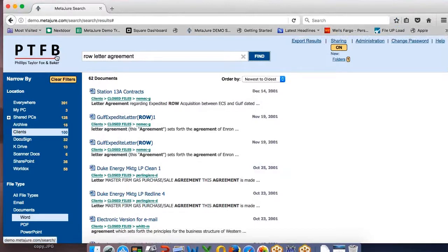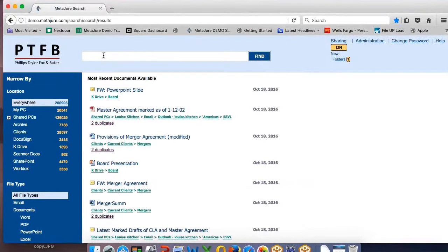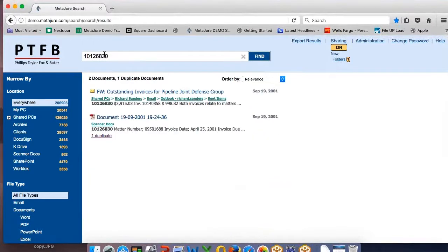Let's do another example of looking for something very specific, like an invoice. I know the invoice number. Let's go ahead and type that in, 101-26830. Go ahead and search on that, and I find it right away. So what I noticed is that it was scanned in, wasn't put in any particular folder. There's not any great file name, but I found it because it was OCR'd.